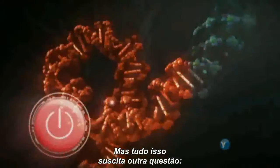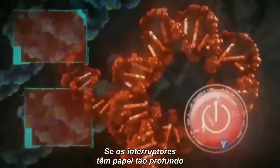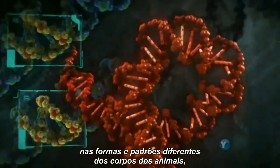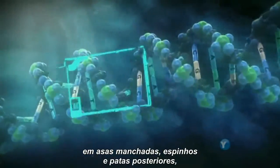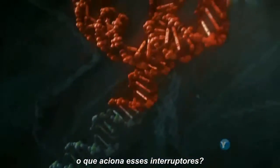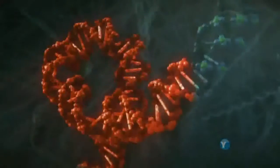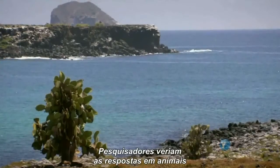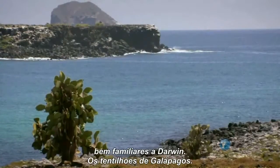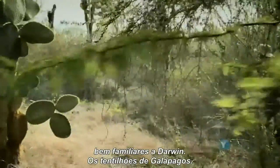But all this begs another question. If switches can play such a profound role in the different shapes and patterns of animal bodies, from wing spots to spikes to hind legs, what is throwing those switches in the first place? Researchers would see the answer in animals very familiar to Darwin, those Galapagos finches.